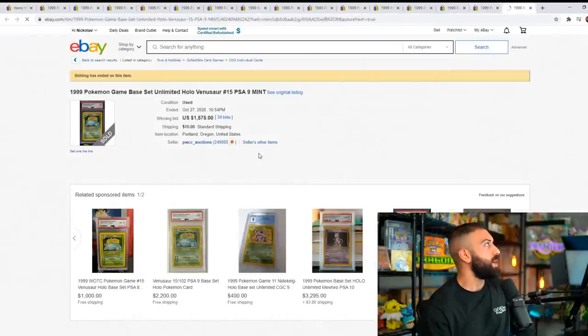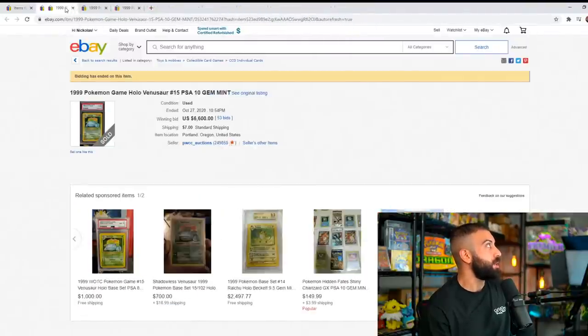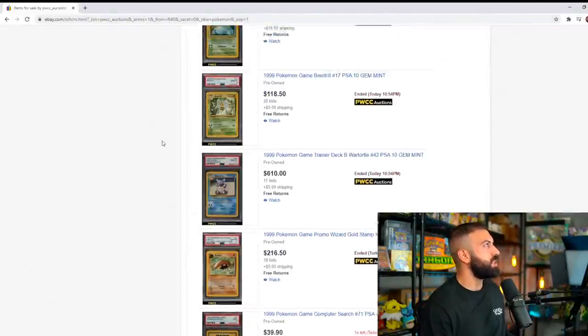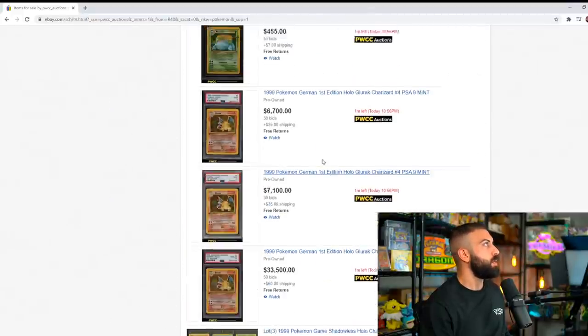And guys, if you're just joining us right now, we are going through all of the auctions from PWCC that are ending tonight. There are tons and tons of huge hitters. I hope I didn't miss the unlimited booster boxes. Did they put the booster boxes up at a different time here? Oh, here it is. One minute. All right, we're good on that.